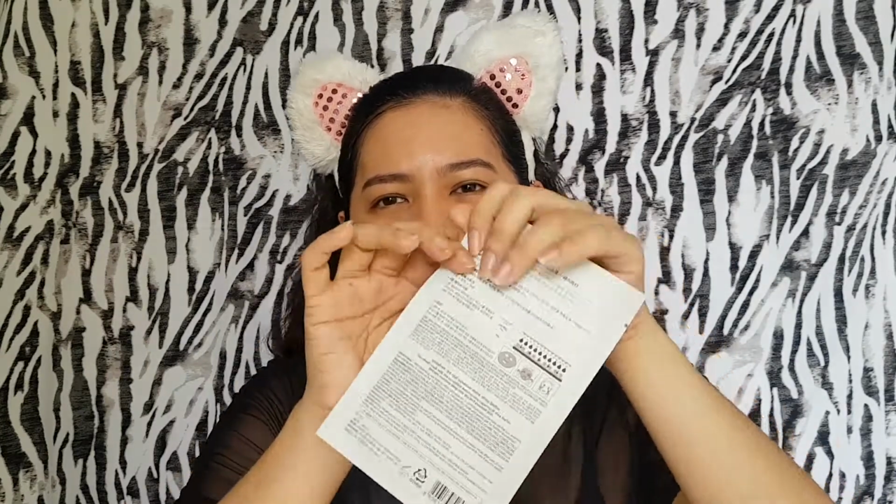So just open it up and then put the sheet mask on. So either like this or like this. And then leave it for 20 minutes. So while you have your sheet mask, read a book, study, eat, you can do whatever you want. But if you have no time for sheet masks, I have an alternative one for you.